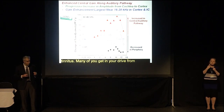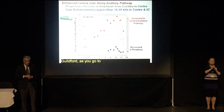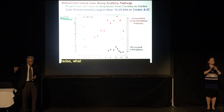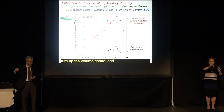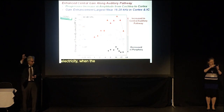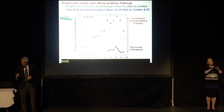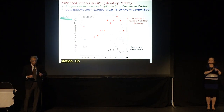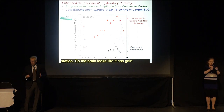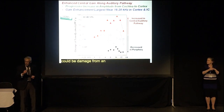Many of you get in your car and drive from one town, maybe to London. There's a station you like in Guildford. And as you go to London, the station fades. And what do you do? You reach over to your radio and turn up the volume control, and what do you hear? The static electricity. When the signal comes in, it's way too loud. That's about time for you to change the station. So the brain looks like it has a gain control to boost weak signals from a damaged ear. A damaged ear could be damaged from an ototoxic drug, noise-induced hearing loss, or whatever.